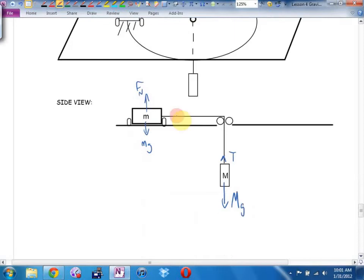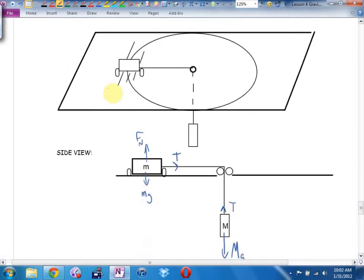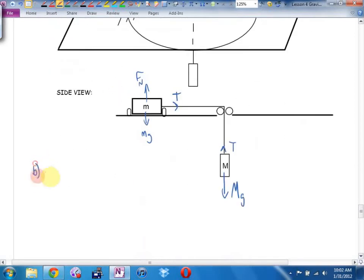What about this force right here? I know there has to be one because it's moving in a circle, which means the net force must be towards the middle. Absolutely. In fact, that's the force diagram. It says B, find the tension. Well, you know what? Tension equals what's moving me in a circle. Has to be.